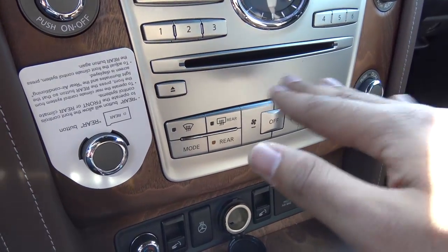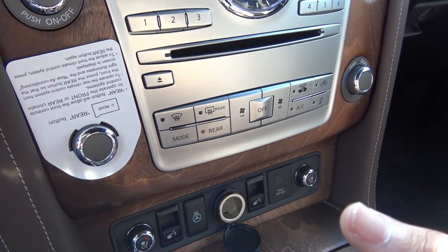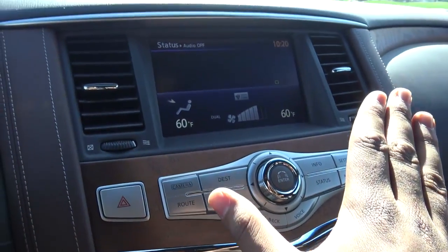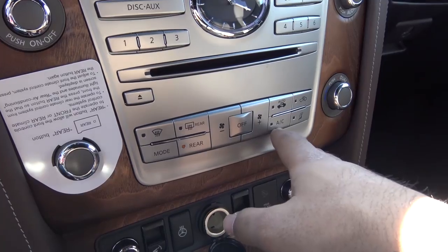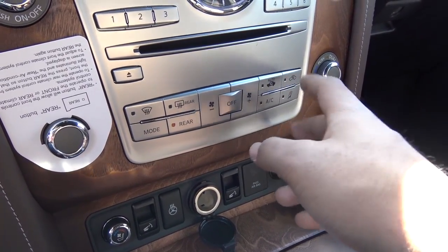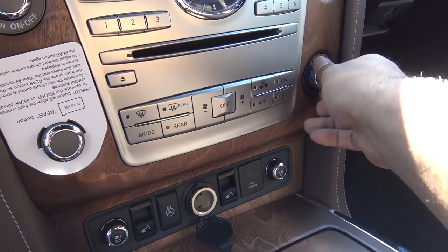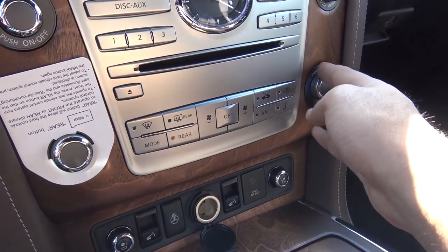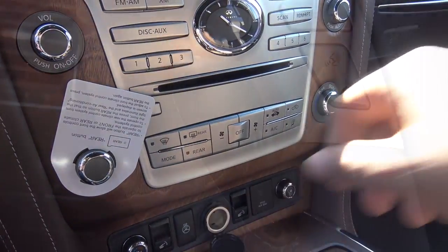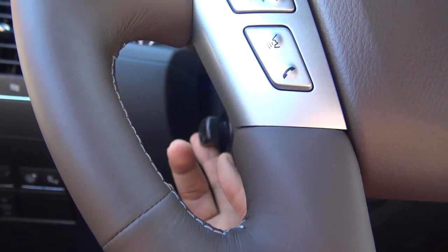Right here is where you'll also find your climate controls on this lower section, and you do have dual zone automatic climate control. You have your fan speeds right here. Shows you up on the screen at what fan speed level you're at. And then you also do have your different zones, of course, your recirculation, and then your rear window defroster, front window defroster, and then your temperatures are on these dials right here. And then this is for the front passenger side, and then you have the driver's side too. You have a power tilting and telescoping steering wheel with a pretty good range of adjustment.